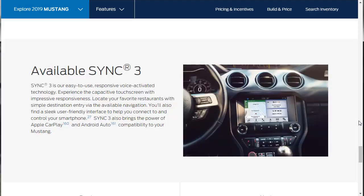And then there's the top three. They say the available Sync 3. That's Ford's top tier infotainment system. And that's a capacitive touchscreen. It's going to have your available navigation. Well, it has available navigation. That's going to also give you your Apple CarPlay, your Android Auto, your Bluetooth streaming, your voice, your Bluetooth phone, all of that stuff.